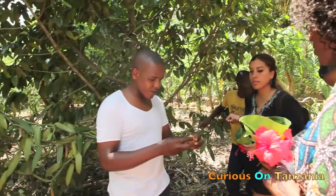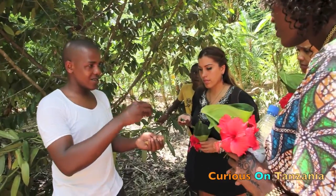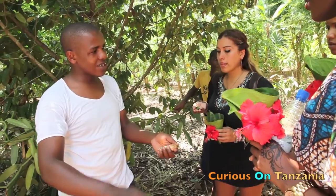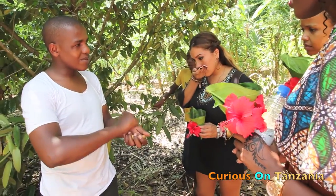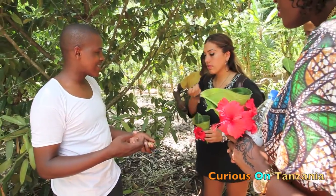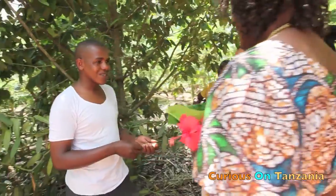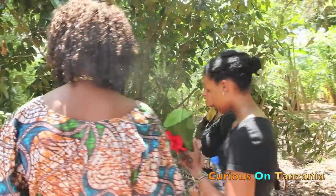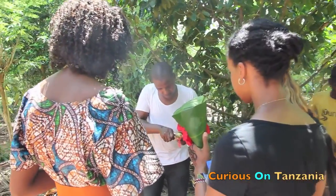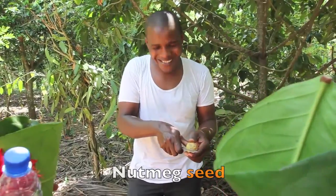You have to open here, and inside there is only one seed. We use the seed for spices. You take out the seed and dry it in the sun, then we grind it. And we use it for pudding, mashed potato, pumpkin cakes, dessert. Oh, nice. Is that the red seed that's inside? Yeah, right. Let me show you. Okay, nutmeg. Oh, okay, nutmeg.